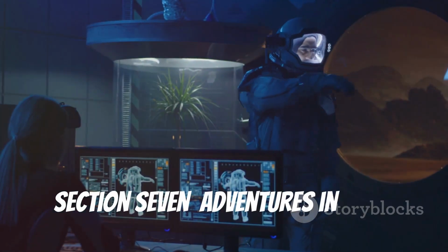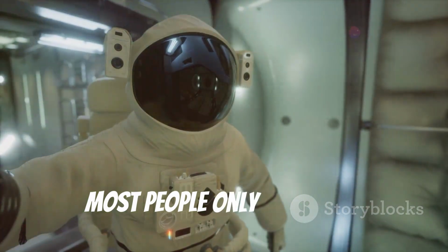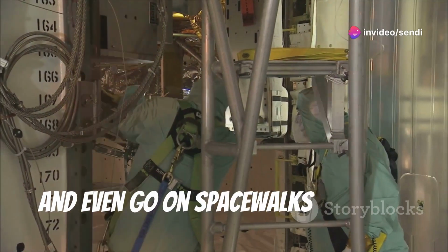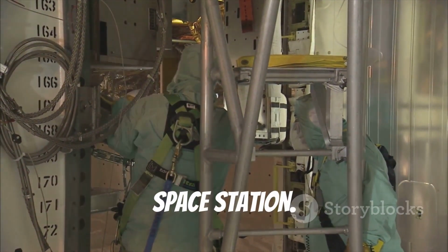Section 7. Adventures in space. Once in space, astronauts get to experience things that most people only dream of. They can float weightlessly, conduct experiments in a unique environment, and even go on spacewalks to repair satellites or work on the International Space Station.